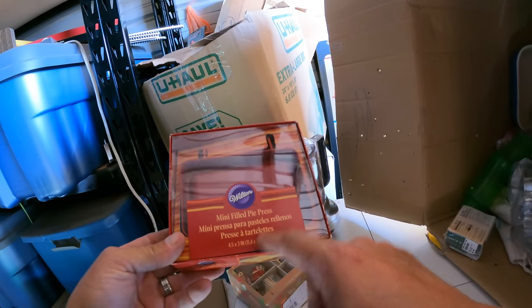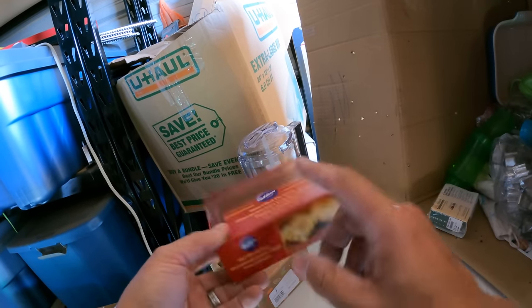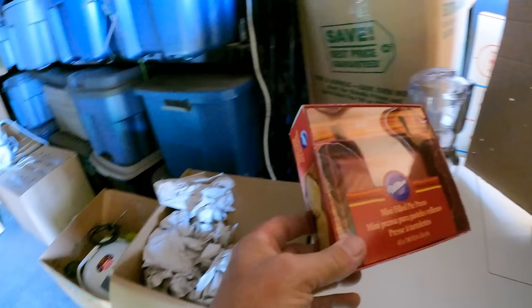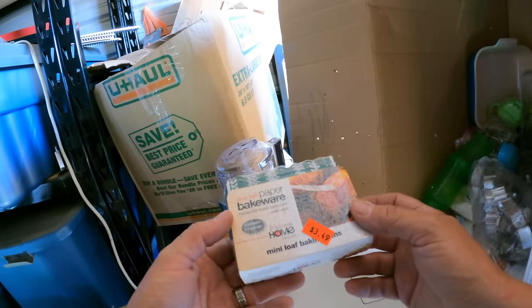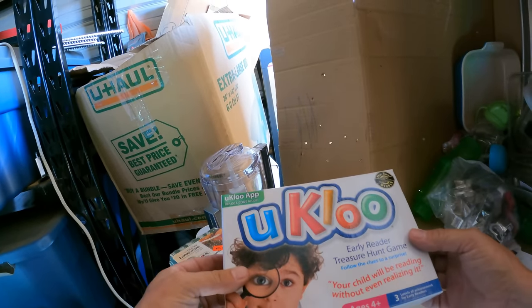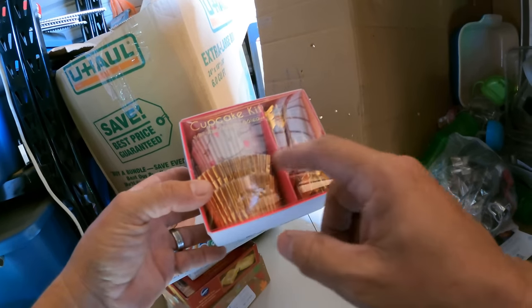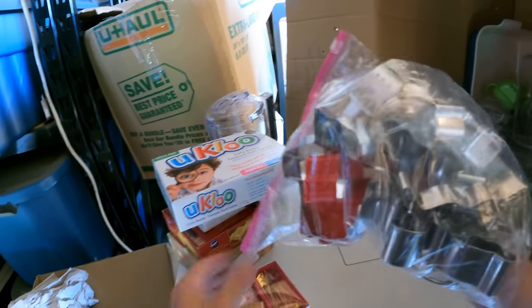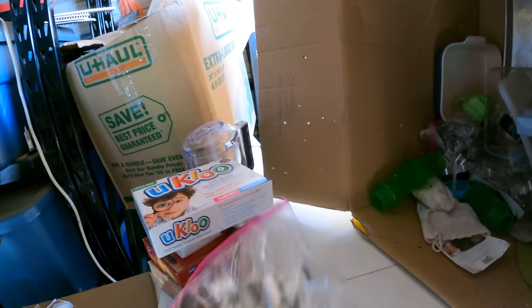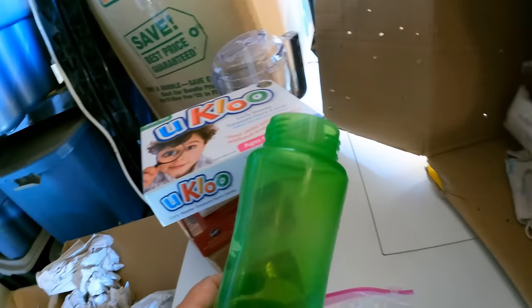Mini filled pie press. That's funny. I think we found some of these little... found at least one other one of those somewhere. It's somewhere. It was loose, though. Paper bakeware. Okay, more cupcake stuff. I wish Camille was here. She'd be loving this stuff. Look at the little cookie covers, more sippy cups.